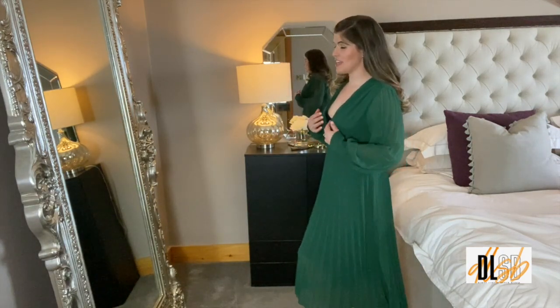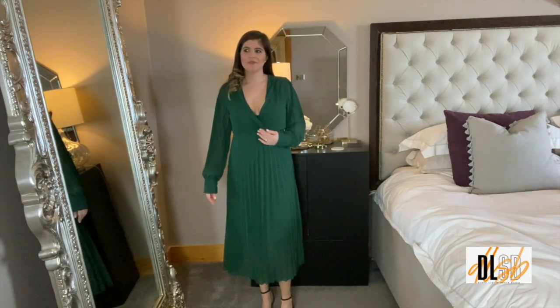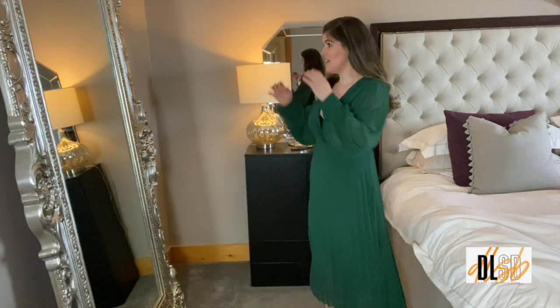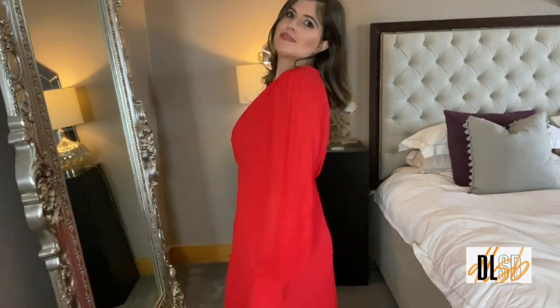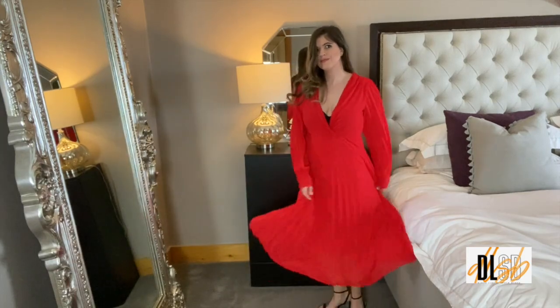But it is a lovely dress, I feel good in it, it feels really nice. I just don't know if it's premiere material, I just don't know. It's kind of more a day dress, but you could dress up, you know what, for a wedding. This would be fantastic for a wedding. It's a beautiful green colour. I've also got it in the red, which I'll put a clip in here of me in the red. I do really love it. I just don't think it's suitable for this event, and I don't think there's any occasions that I could wear it for.